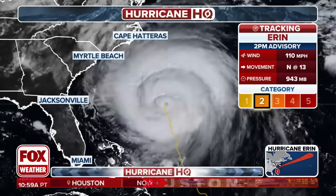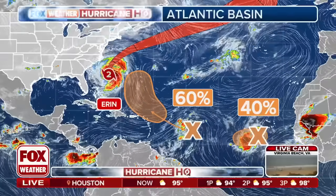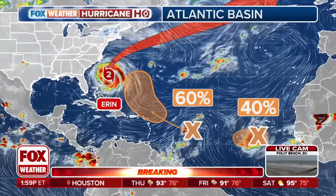Evacuations are underway for parts of coastal North Carolina. And there's more behind it. We got a 60% chance of seeing a tropical depression over the next week. Behind that one, another tropical wave. 40% chance we see another named storm out there too.